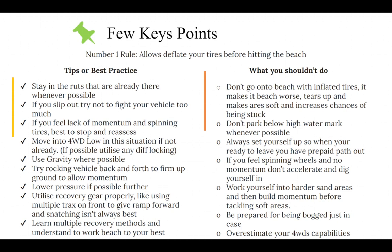And if you are in a situation where you're like that guy who got rather stuck, move yourself into four-wheel drive low in this situation if you're not already in that, and if possible, utilize any diff locking that you've got, whether it be central diff locking, so 50 power to the front, 50 to the rear, or if you're lucky enough to have rear and front diff lockers, sometimes they're really useful to use. I've got the central diff locking and the rear diff locking in mine, and they come in handy quite often, especially if you're in a really awkward spot on the beach and only one tyre has access to traction.